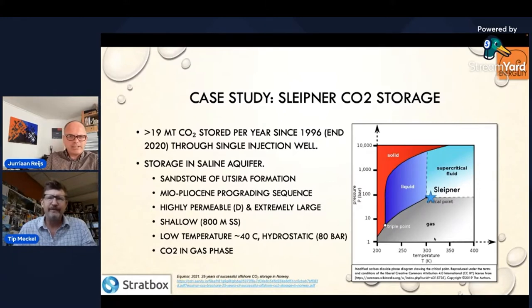So that means that the CO2 is in the gas phase only just. It's sort of hovering around the critical point. And that's important because if you look at different cases, they're all over the place, and some are really in the supercritical fluid phase, and that has implications on how you inject and which geological observations matter.